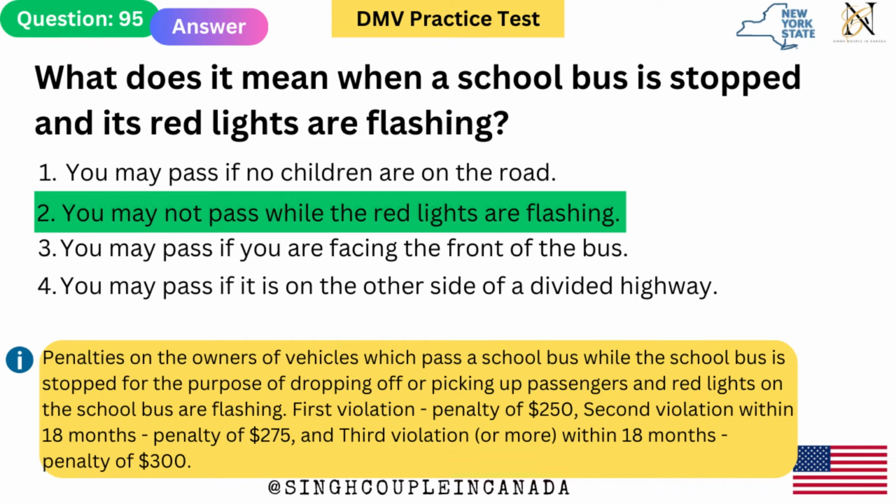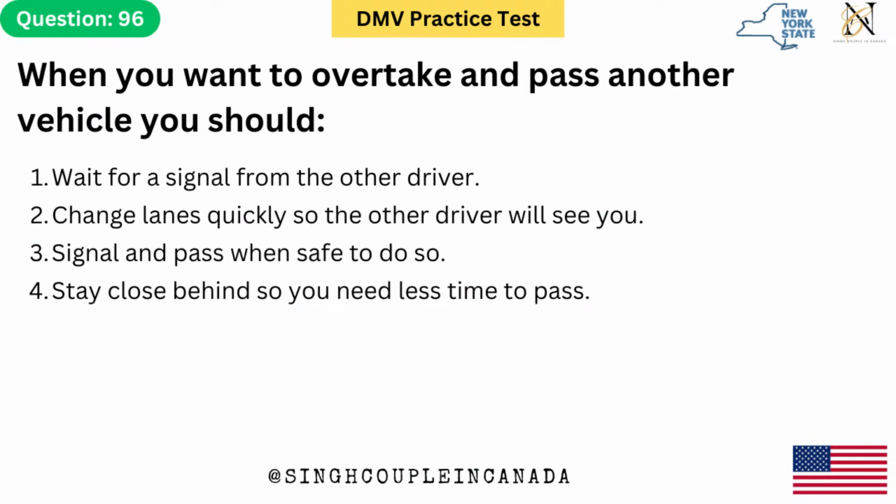The answer is 2. You may not pass while the red lights are flashing. Penalties on the owners of vehicles which pass a school bus while the school bus is stopped for the purpose of dropping off or picking up passengers and red lights on the school bus are flashing. First violation, penalty of $250, second violation within 18 months, penalty of $275, and third violation, or more, within 18 months, penalty of $300.